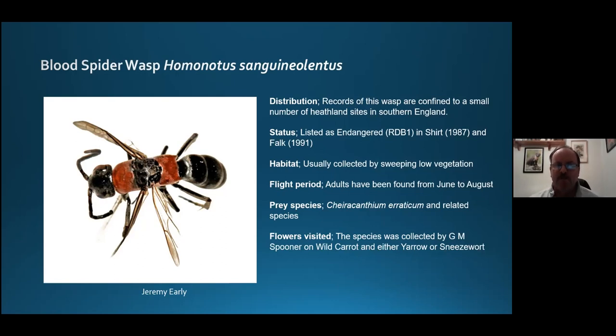Unusually, this can be collected by sweeping low-lying vegetation. It does tend to spend quite a lot of time off the ground. Its main prey species seems to be Cheiracanthium erraticum, one of the foliage spiders, as they're called. It might be better to look for the webs of the prey species rather than the insect itself.